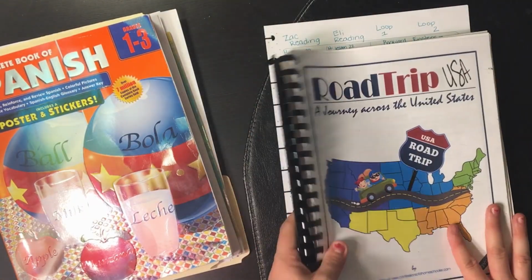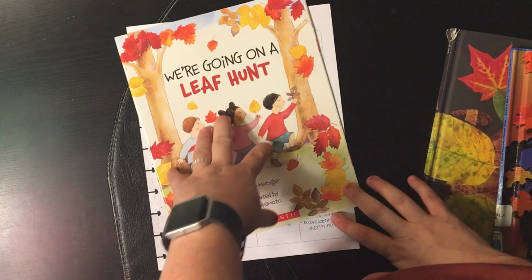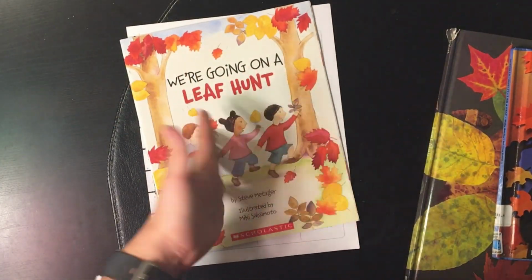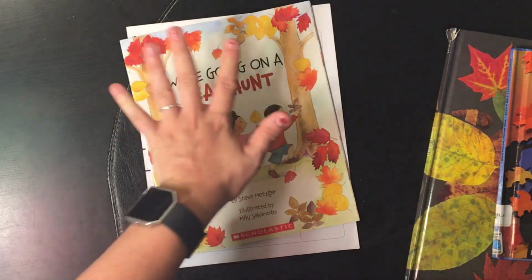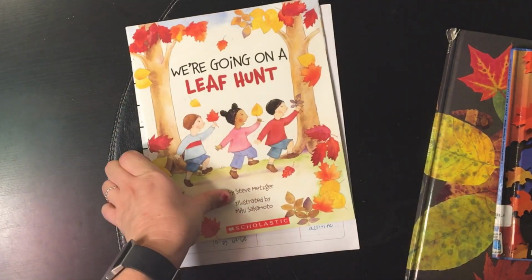And now what I'll show you is our nature studies. So what I have us doing is reading, we're going on a leaf hunt, and then we're going to actually go on a nature walk, and we're going to collect leaves, and then we're going to categorize the leaves and talk about leaves and which plants they came off of.